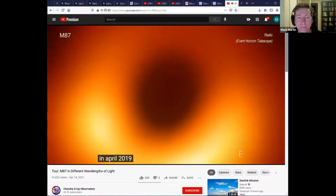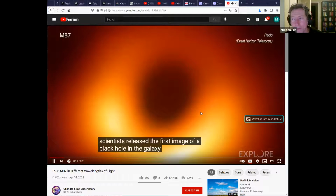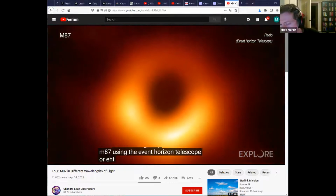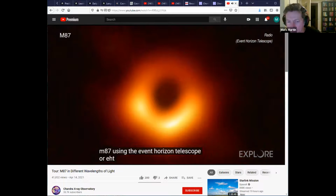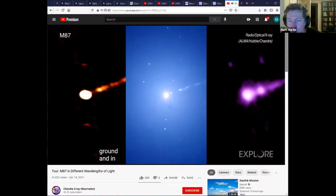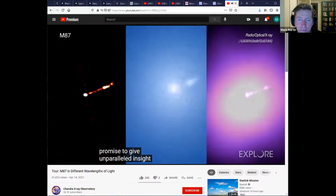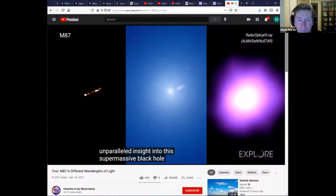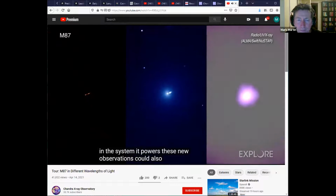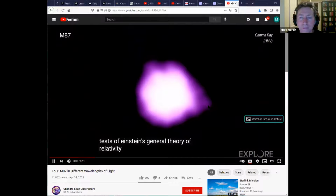In April 2019, scientists released the first image of a black hole in the galaxy M87 using the Event Horizon Telescope. We're starting at the EHT black hole and zooming out. Now, data from 19 observatories, both on the ground and in space, are being released that promise to give unparalleled insight into this supermassive black hole and the system it powers. These new observations could also help improve tests of Einstein's general theory of relativity.